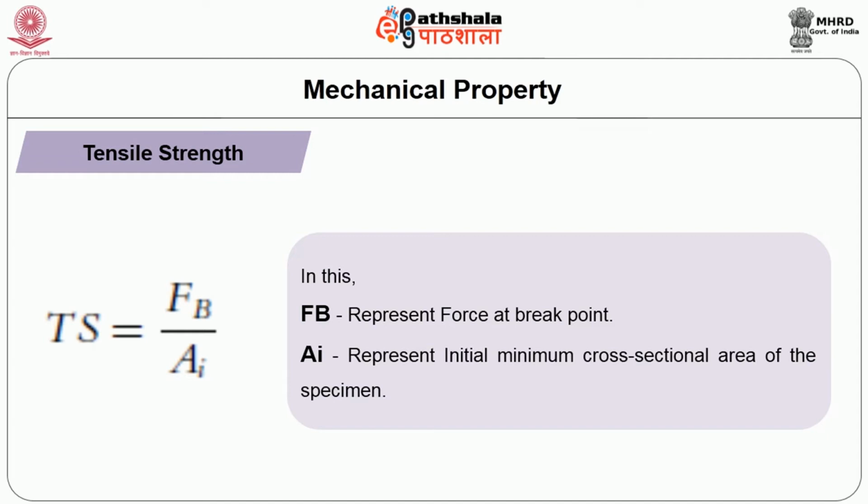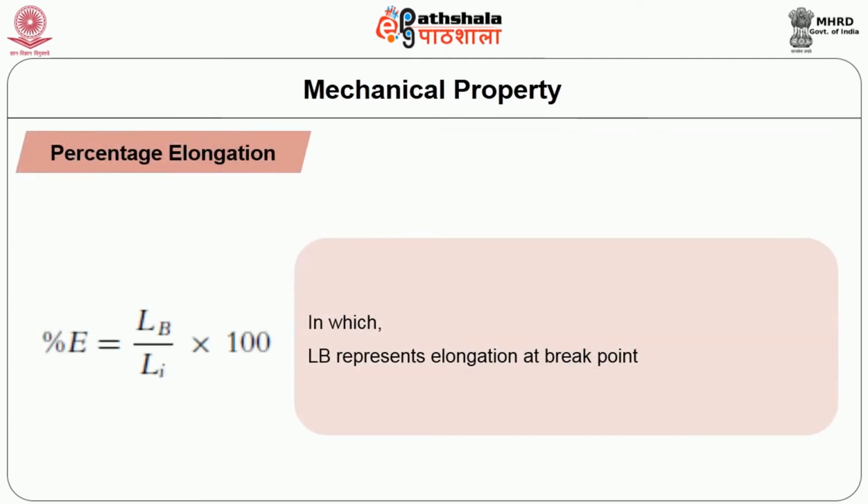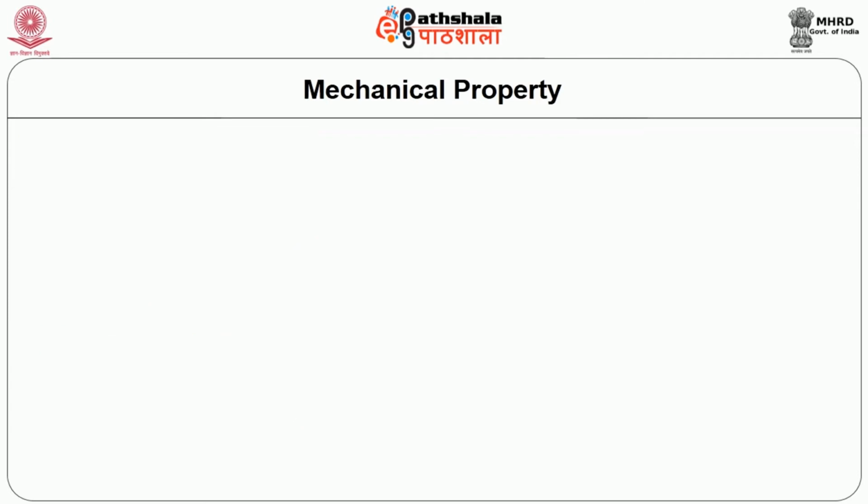In this, Fi represents the force at break point, whereas Ai represents the initial minimum cross sectional area of the specimen. Now the third property, that is the percentage elongation, is mentioned as percentage E and is calculated using the following formula: percentage E is equal to LB divided by LI into 100, in which LB represents the elongation at the break point.